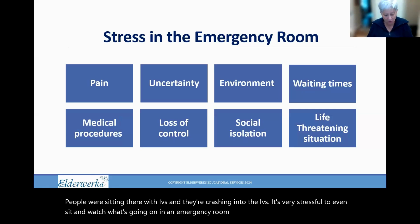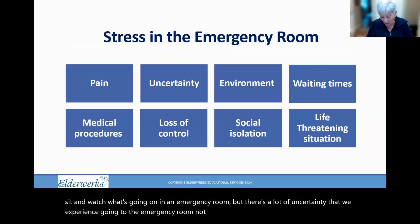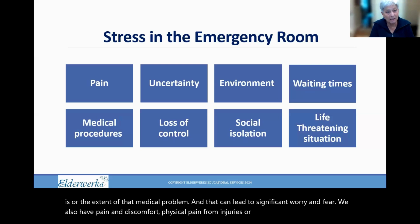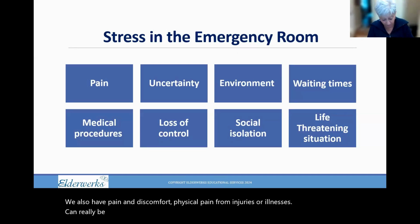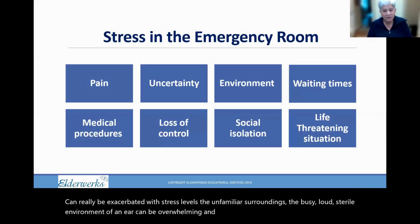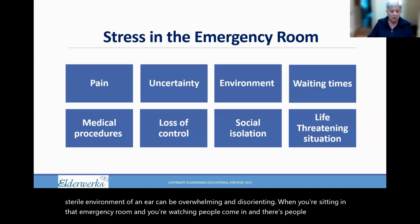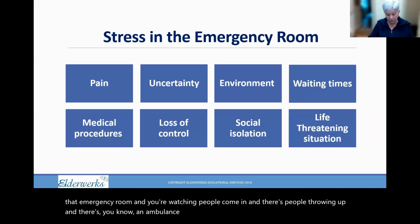But there's a lot of uncertainty that we experience going to the emergency room, not knowing what the cause of our pain or our issue is, or the extent of that medical problem. And that can lead to significant worry and fear. We also have pain and discomfort. Physical pain from injuries or illnesses can really be exacerbated with stress levels. The unfamiliar surroundings, the busy, loud, sterile environment of an ER can be overwhelming and disorienting. When you're sitting in that emergency room watching people come in, people throwing up, an ambulance coming, it can be very unnerving.